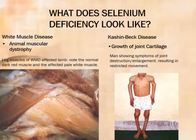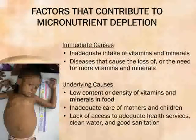Now, the selenium deficiency, the white muscle disease in animals, animal muscular dystrophy. This is showing the white muscle in an affected lamb, the dark red muscle that is not affected, but the white pale muscle that is affected. Now, Cashin-Beck disease is affecting the growth of cartilage. This man has symptoms of restricted movement in large joints, and this problem has been controlled by public health intervention of selenium supplementation.